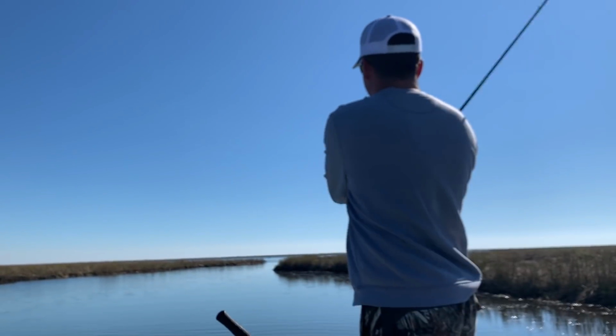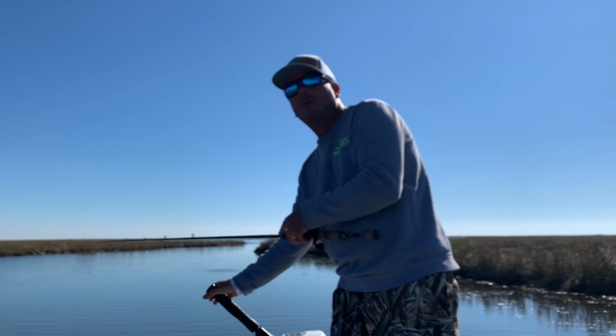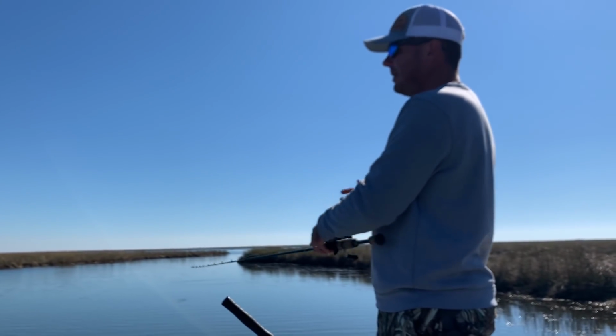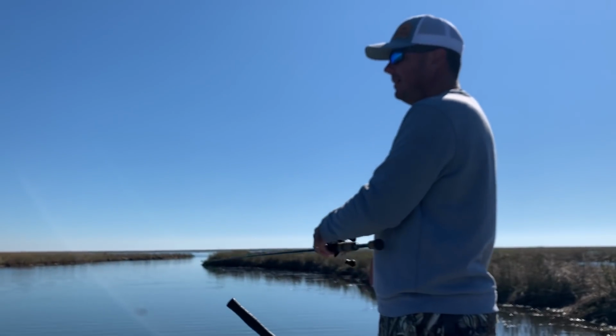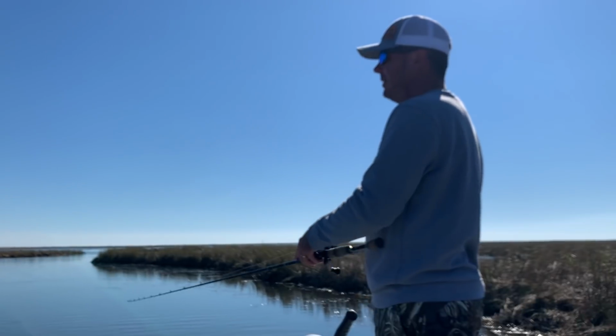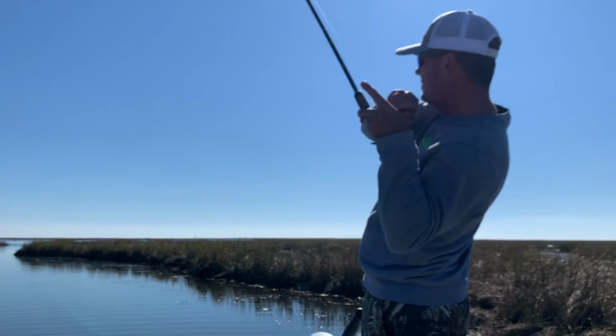Anyway, we've got our bass limit already. In Louisiana, it's 10 per person. Where we fish here, there's no size limit. Typically you want to keep them anywhere from 11 to 13 inches, which is a nice one. If it's a real big one, over 2.5 pounds, we let them go a lot of times.